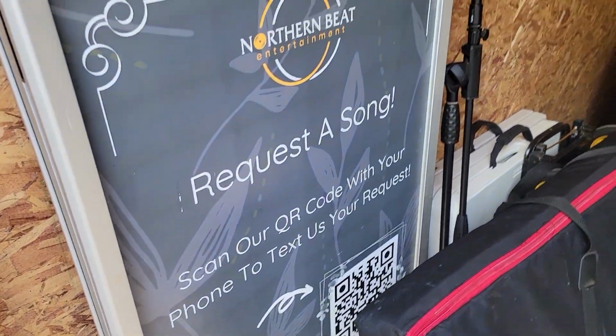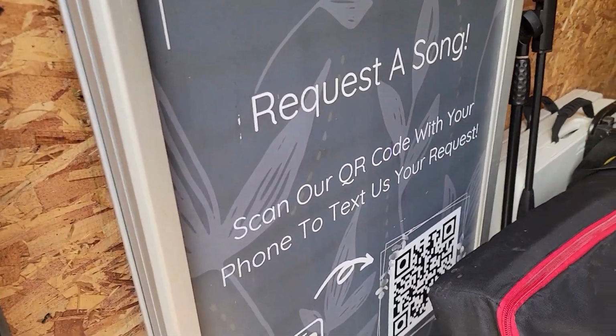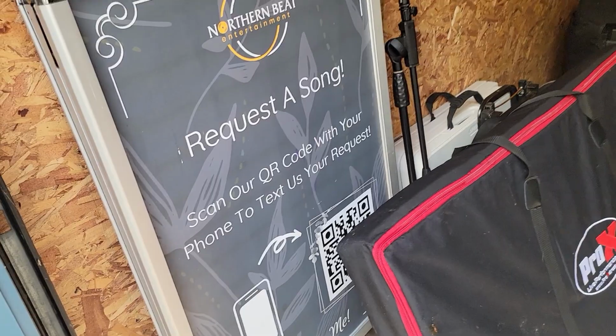This here is my song request sign, so if they scan that, it takes them to a landing page on my site where they can text me their song request. And today we are actually going to be doing a ceremony, cocktail, reception, and photo booth. So we are going to have all four. Actually, cocktail, I can't really count that because it's kind of in the same area. So for the most part, ceremony, reception, photo booth.